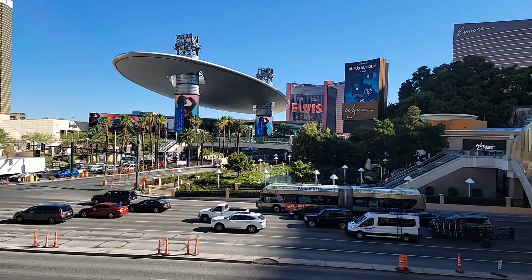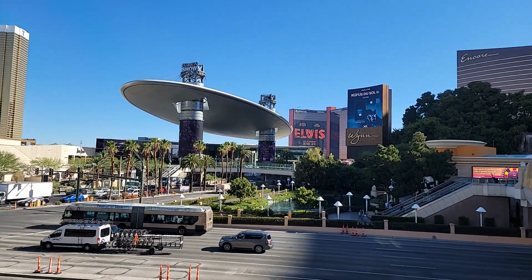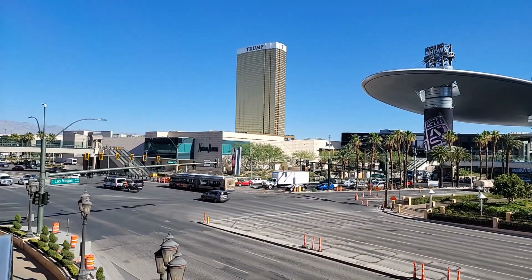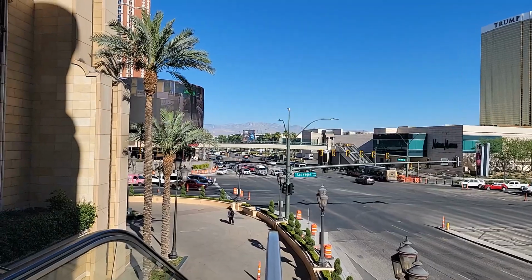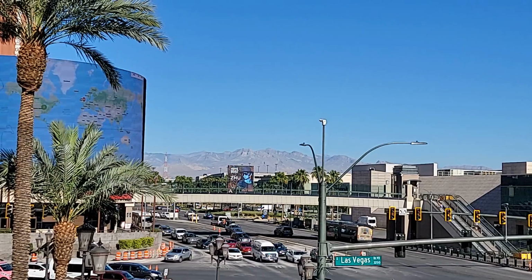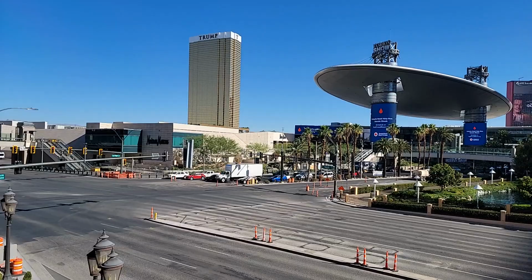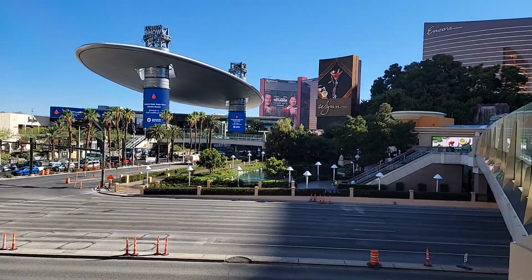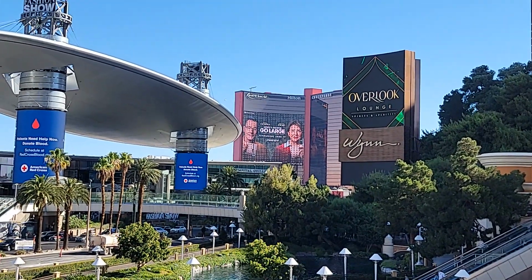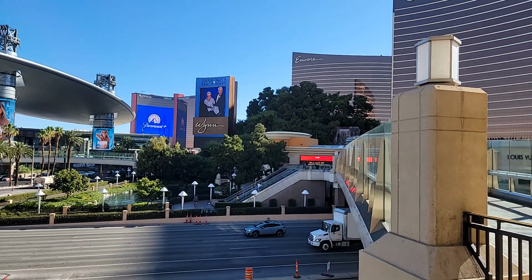We have the Fashion Show Mall over there. Lots of great places to eat in there. You can see the Trump Tower behind Neiman Marcus back there. If you look down the gap, beautiful Las Vegas mountain view. And then I'm panning. Down that way is the brand new Resorts World, which we love. We love to visit there.